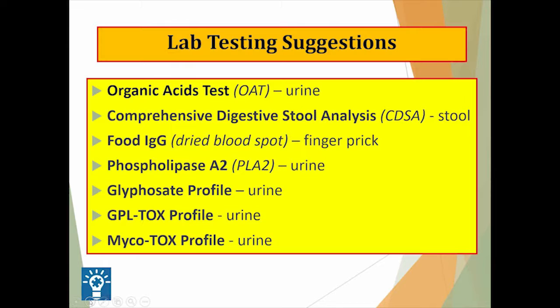It can give us a visual of bacterial diversity, either good growth or no growth of certain bacteria, and give us markers of inflammation and digestion. So those two tests tend to go together. I've already mentioned the phospholipase A2. It's a urine test that can be added into an order for the organic acids test to give us some insight into this marker of inflammation that could be affecting brain function, for example.